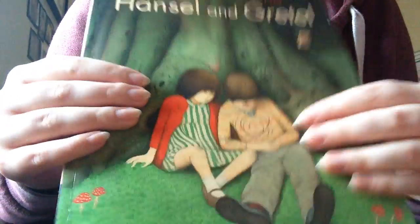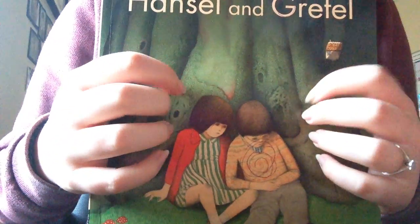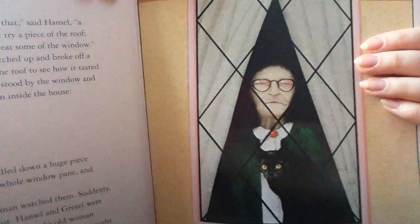It has a squiggle on the front because I got it from Amazon. It was used, so it was reduced, but I wasn't expecting that on the front. But never mind. So, like I say, it has some really dark images in it. That's the witch.